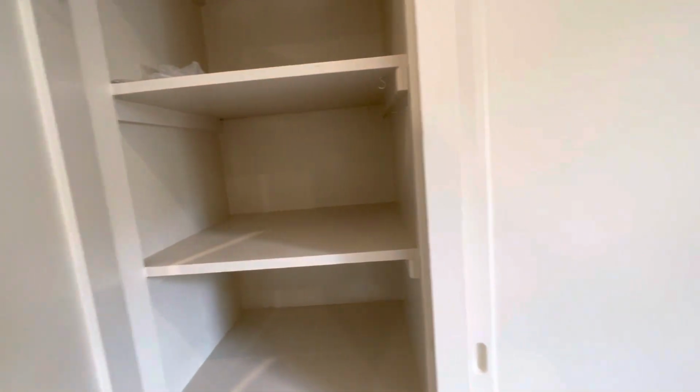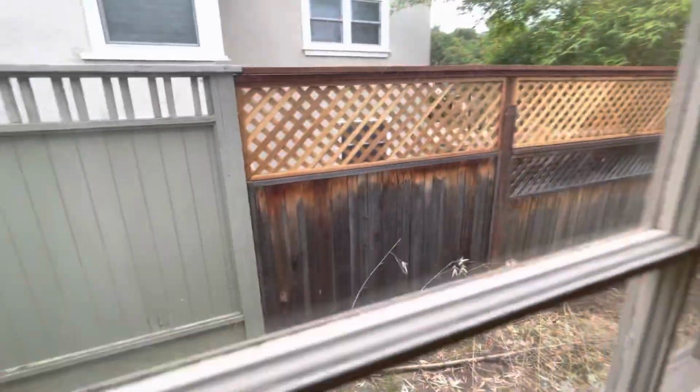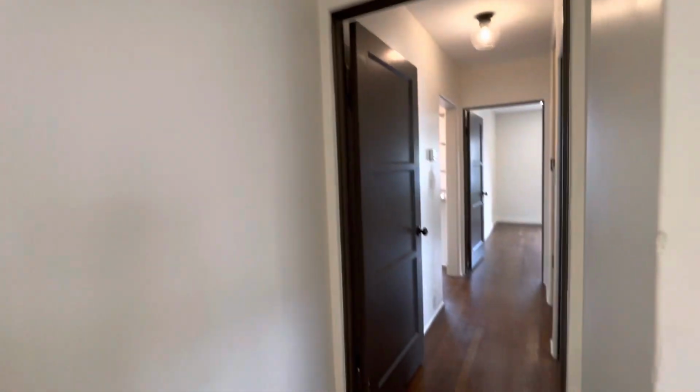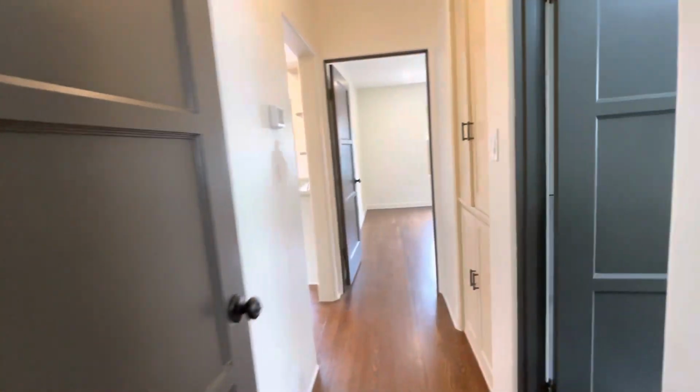Okay, let's go over to this bedroom. So large. This one has carpets. Same closet setup. The view from this window. Recessed lighting. So that's something that's really cool about this one, is they added recessed lighting without taking away any of the charm and character.